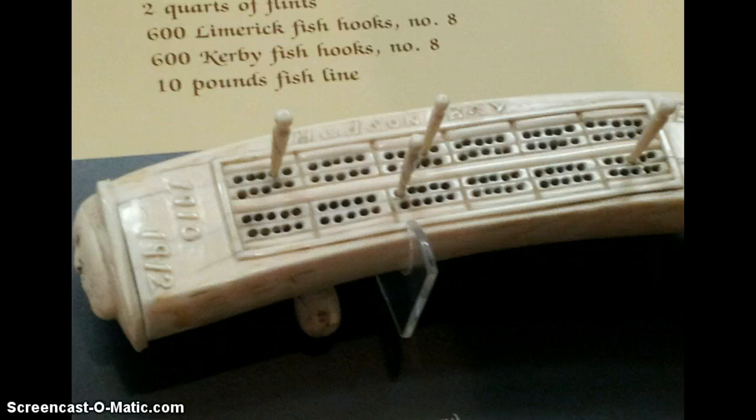And what we believe we know about this is that it was created by someone on board a whaling ship called the A.T. Gifford during the time 1910 to 1912, where we do know that the A.T. Gifford, on one of its whaling expeditions in the Arctic, became trapped in the ice for those 2 years. So we think that someone during that time carved this walrus ivory into a cribbage board.